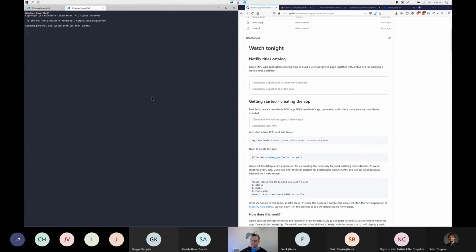I don't know how much experience the attendees have with developing web applications, or if the idea of MVC, Model-View-Controller apps, is very clear. But basically, Model-View-Controller is a design pattern which is very common for web applications, especially for more complex ones, where the logic is split between a model, multiple views, and a controller.